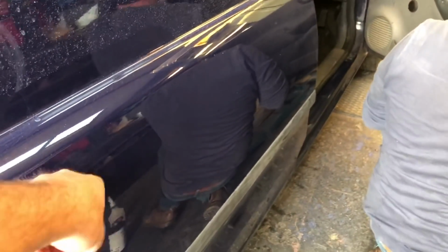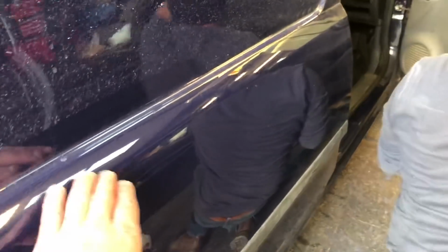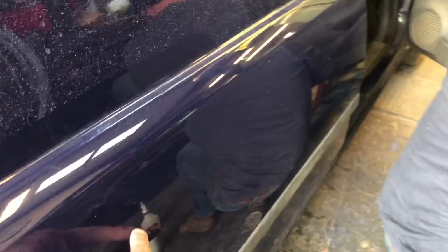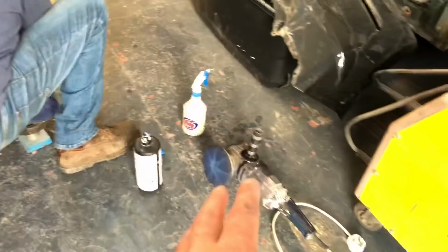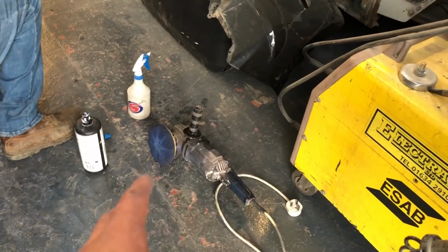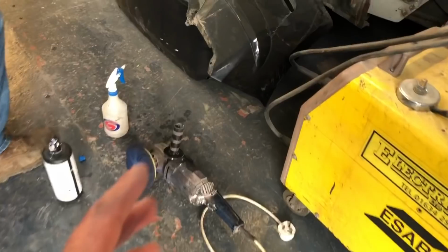But guys, look at that shine there. Let me know what you think in the comment section down below. It really does look different. It was very, very flat. Again, with the mop, I'm no professional with it. I just know enough to get by.